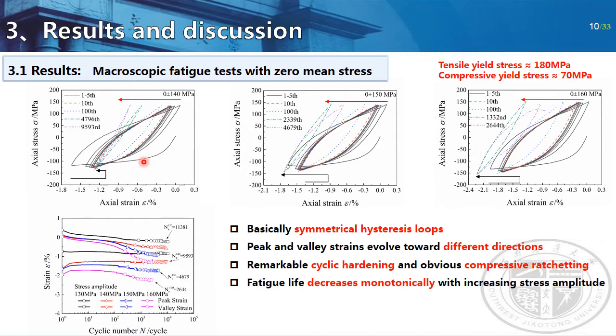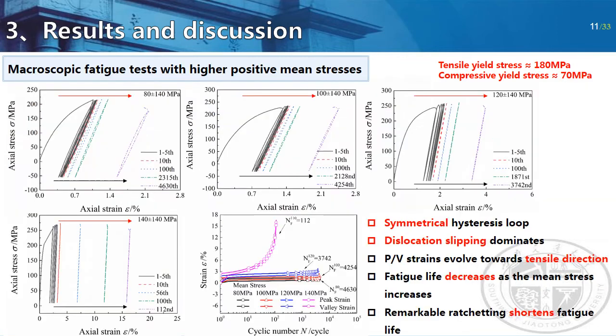From these figures, we can also see that the hysteresis loops become narrower and narrower, which implies that the alloy shows a remarkable cyclic hardening feature, and the fatigue life decreases monotonically with increasing stress amplitude.